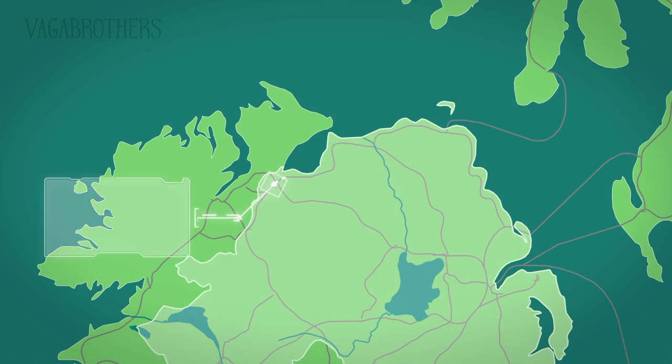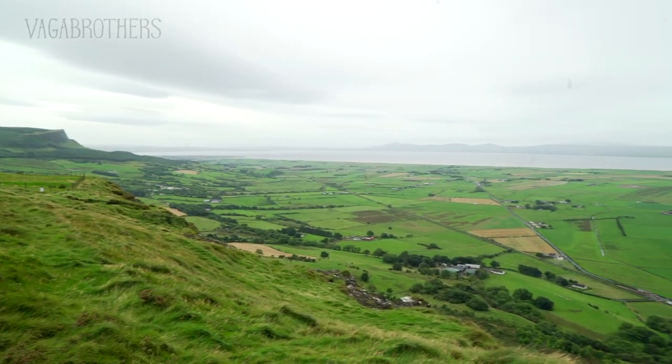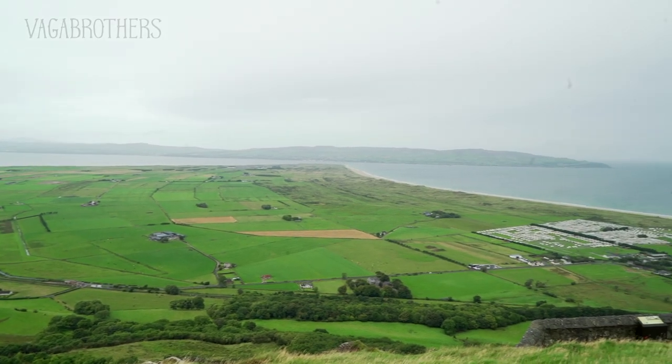So we just got to Gortmore, which is a viewpoint here on the Bishop's Road. The Bishop's Road's a really scenic piece of driving. It's really cool. There's this beautiful beach down here. I guess it's called a firth. It's like where this big river estuary comes out to the ocean.